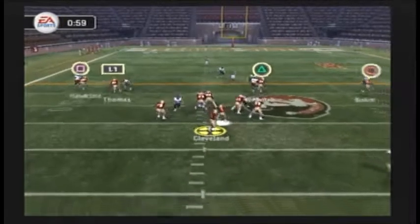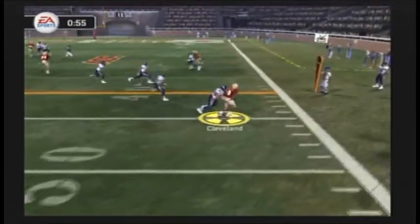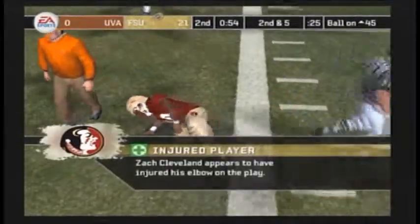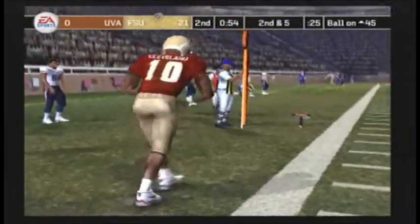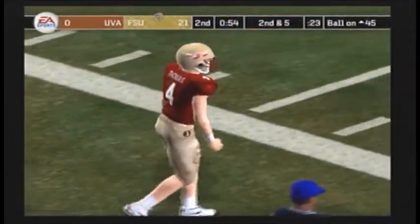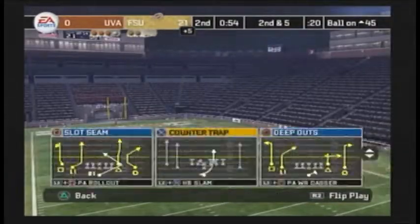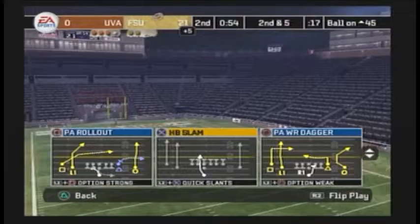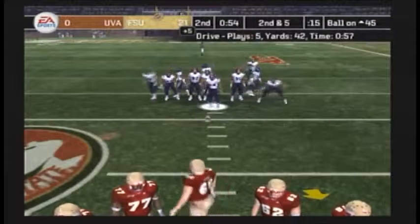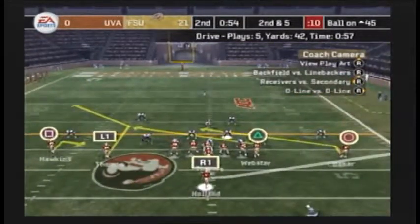Holland, the lone back. Cleveland, back to pass. He rolls out to the right. He's going to take off. He's knocked out of bounds at the 45-yard line. Cleveland appears to have been injured on the play. It's second down and 5 to go. Ball on the 45-yard line.